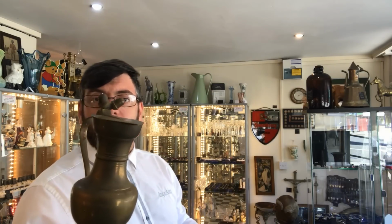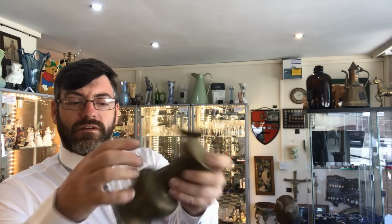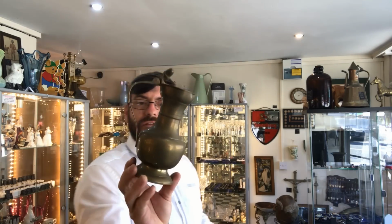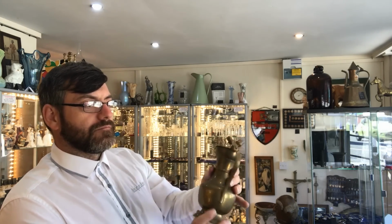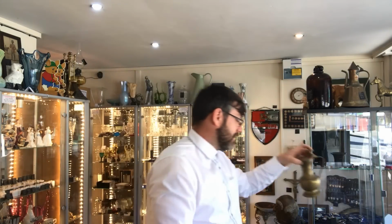This one was only 50p, if I can't sell it, it'll go in my scrap box. You've got a little solid brass jug with a lid, and the handles are 2 acorns. It's nothing spectacular, guys, it's just a little bit of novelty brass. I may shine it up, get it looking really pretty, and chuck a tenner on it and see what happens. And if it don't sell, it don't sell, I don't really care.